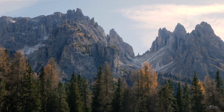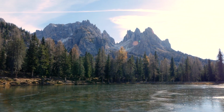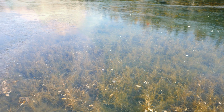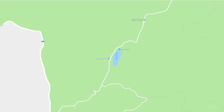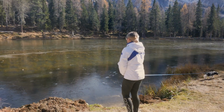Tre Cime di Lavaredo, or Three Peaks of Lavaredo, is one of the best-known mountain groups in Italian Dolomites. But if you do have some time to spare, I highly recommend exploring some of the least-known locations, such as Lake Antorno, located just en route to Tre Cime. It's a beautiful lake that offers everything a landscape photographer might need for a great image.